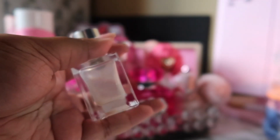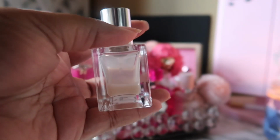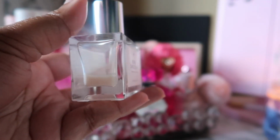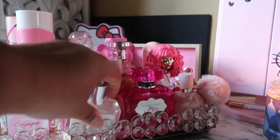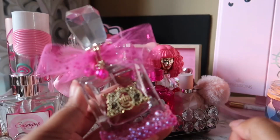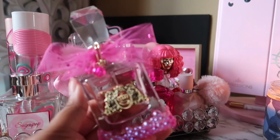in Marshall's. I have been savoring this, and as you can see, it has a cute milky type of juice inside of there. But I'm gonna be so sad when this is gone, because that fragrance is just so beautiful. I love it. Next up we have Le Bubbly by Juicy Couture.